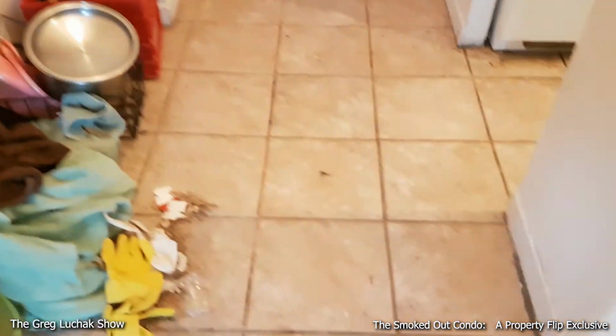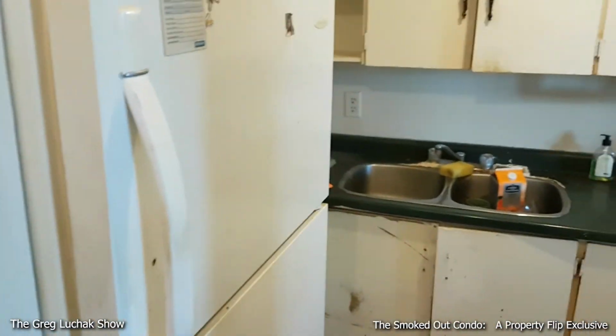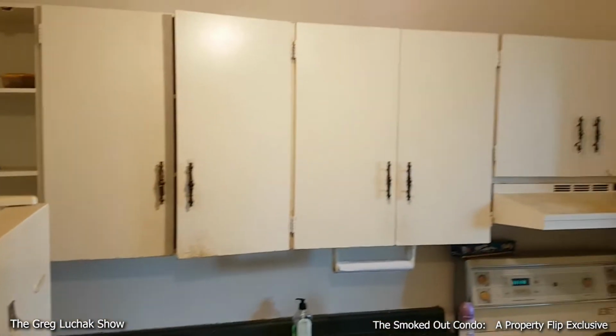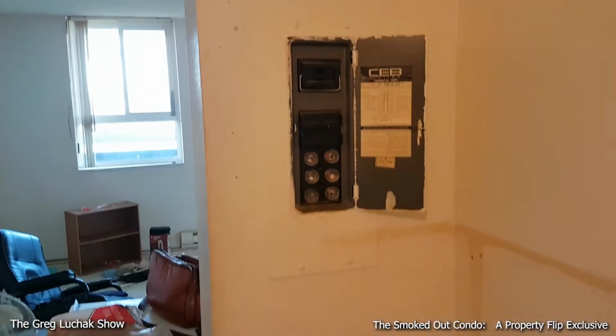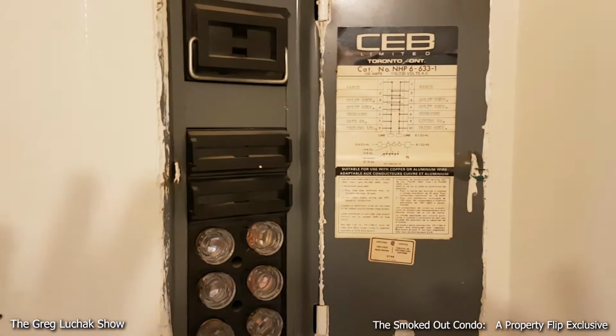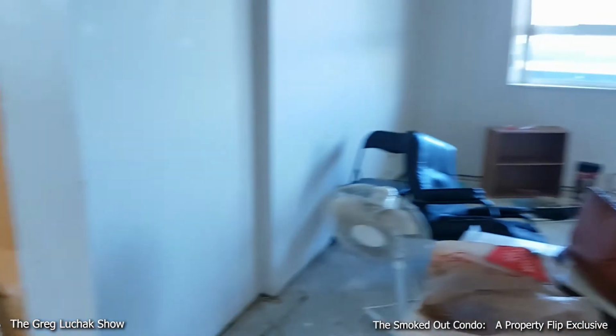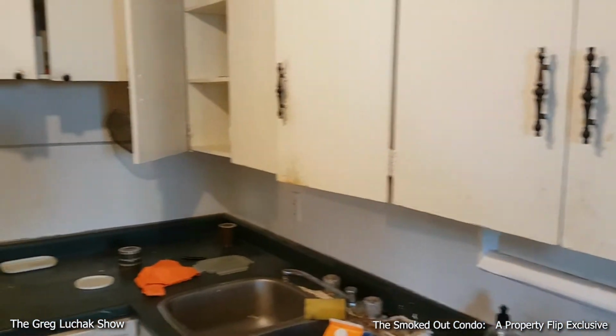We're going to walk into the foyer. As you can see, the existing ceramic floor is very dated. I'm going to walk around. Now we're going to go into the kitchen. You can see it's a very dated kitchen, old appliances. Here's a shot of the electrical panel, which we're going to be upgrading to a breaker panel. We're going to be replacing all these cabinets and putting in new ones.